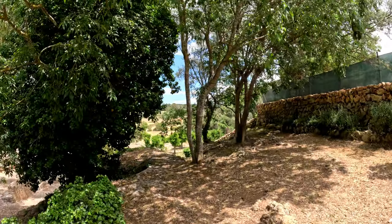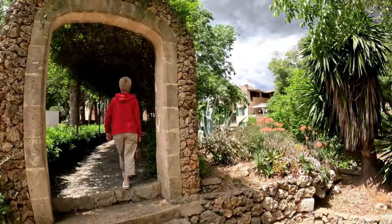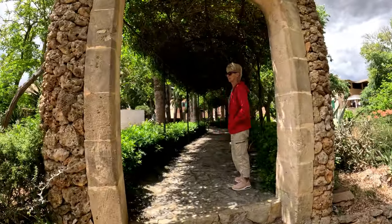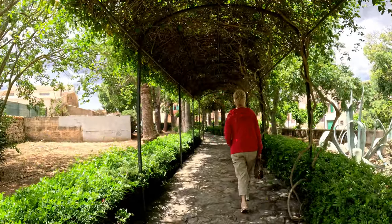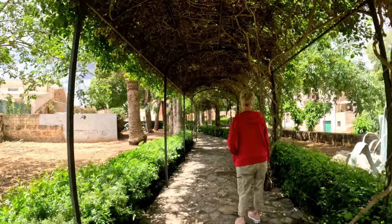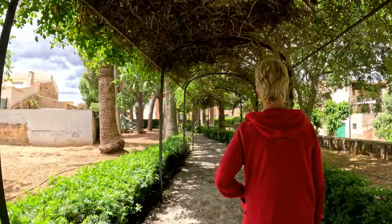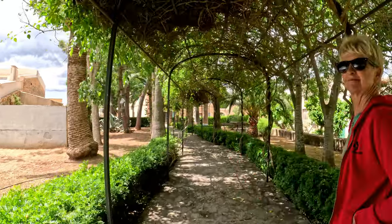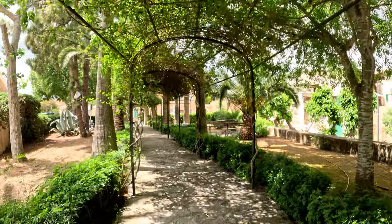Out, we can look over the valley there, or just walk through this lovely area. Yeah, isn't this beautiful? What a lucky stop we had there. A nice coffee. You never know what you're going to find, do you? You don't.